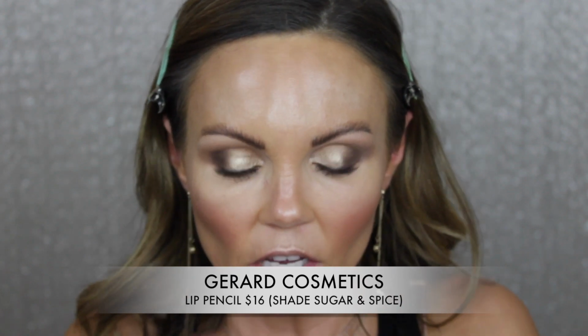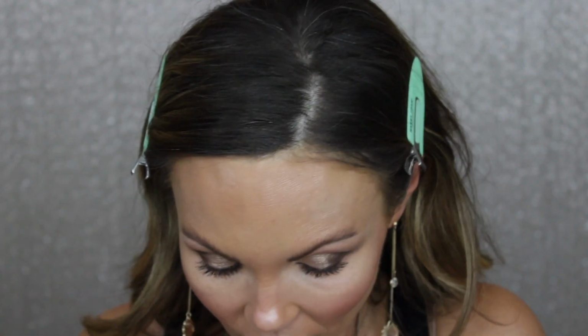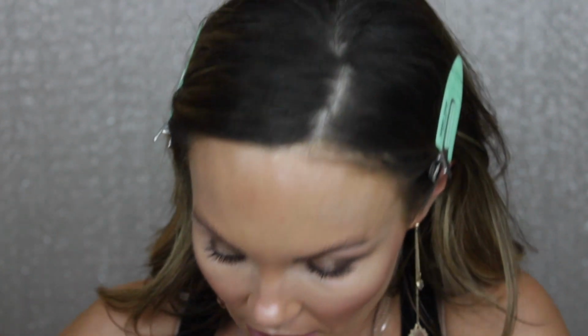Okay, so I got this new lip liner from Gerard Cosmetics. This is in the shade Sugar and Spice. So let's put this on as the lip liner. I like these. Her lip liners are really creamy. And I actually kind of like this shade. I don't know that it goes with this really cool tone look, but with this I think you could probably wear whatever the heck you wanted. It is kind of just that neutral moment. It actually looks peachy on the lip, doesn't it?